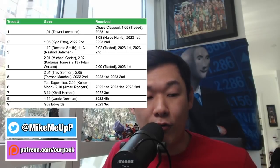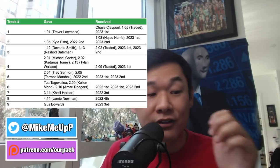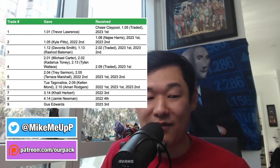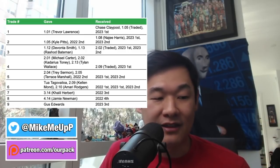But I traded the 3.14 and the 4.14 for a future third and a future fourth, right? And not only is that good because those are like the last picks in the draft, so I'm already going to gain some value if those teams don't win the league because I'm going to move up in those drafts just by the nature of that trade.